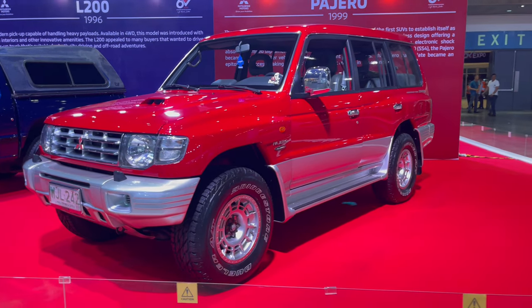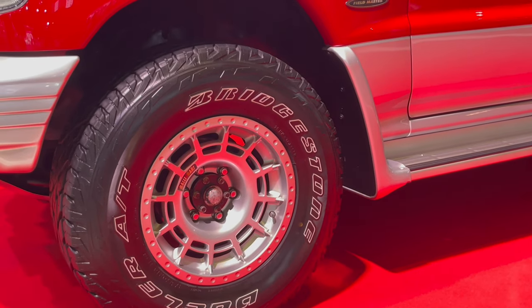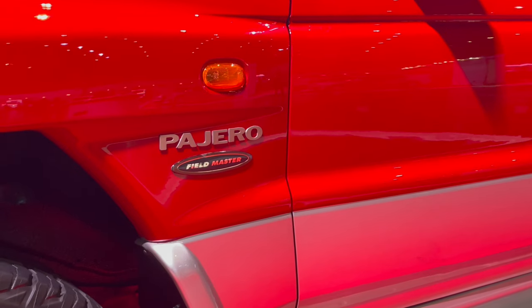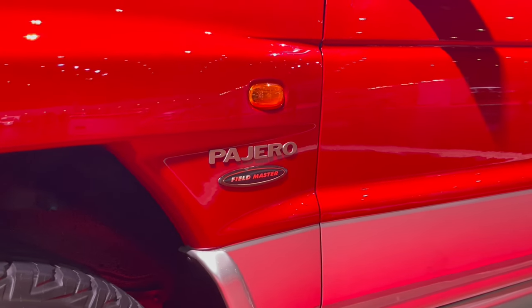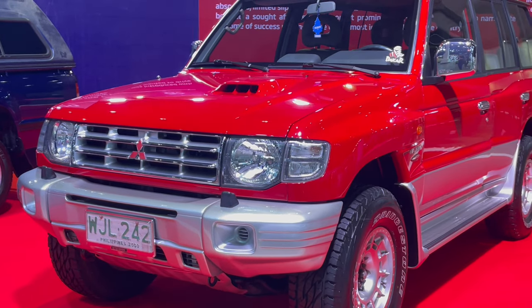Next is the 1999 Pajero Fieldmaster. It has 4D56 engine, 4x4 drivetrain. It has a classic design, iconic, and a very timeless beauty that we can still see on the roads in the Philippines up to this day.